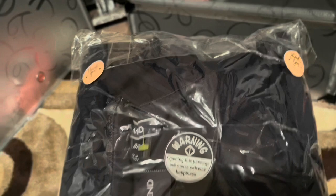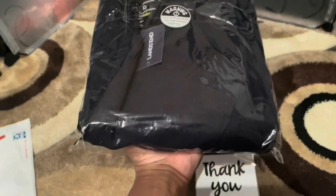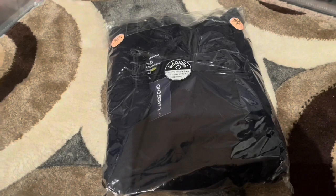Hey y'all, so this is a Lands End dress. This one sold on Poshmark. It's a blue cute dress. I got this at the bins for $1. It's a size 8. I'm going to get this ready. Super nice dress. It was new with tag. I sold it for $20 on Poshmark.